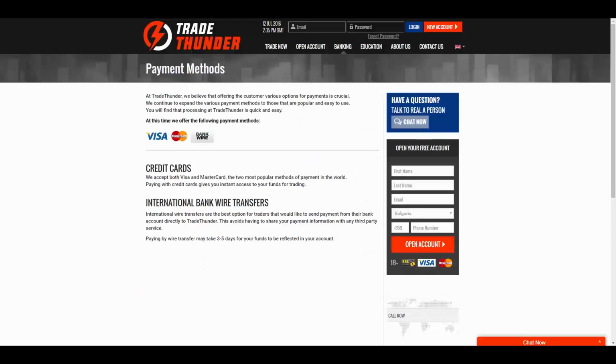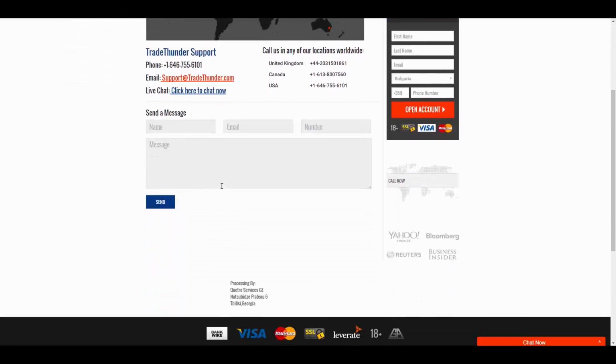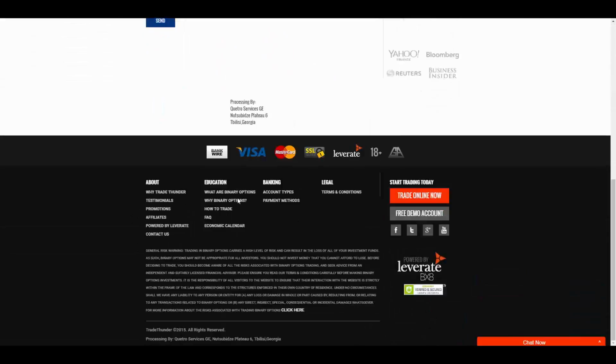To fund your account, you have the methods of credit cards and international bank wire transfer. TradeThunder offers its website in German and Spanish in addition to English. And to get in touch with TradeThunder, you have access to live chat, their phone numbers, and their email address. You can leave them a message here, or to keep yourself updated, you can follow them on their social media.